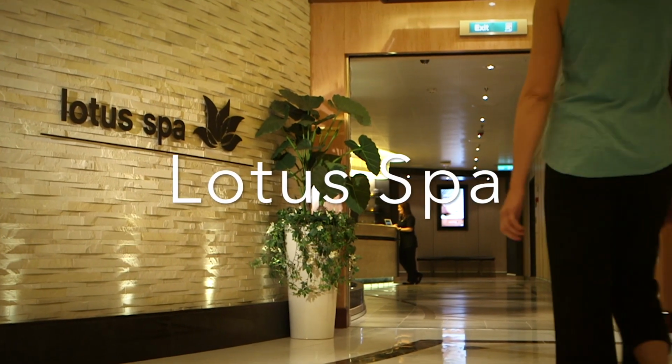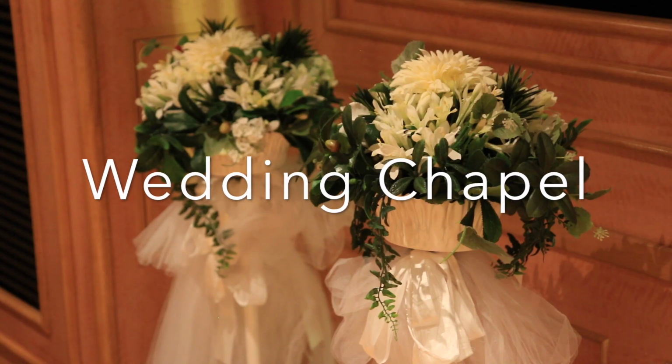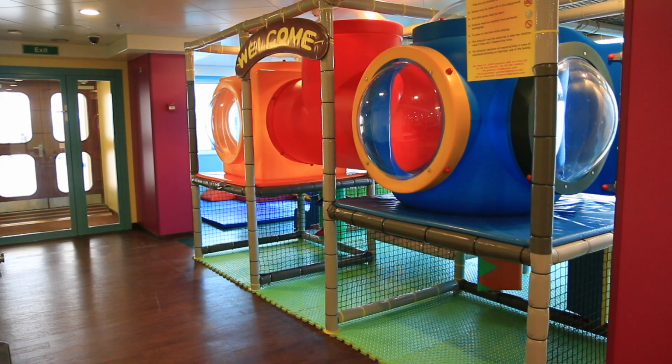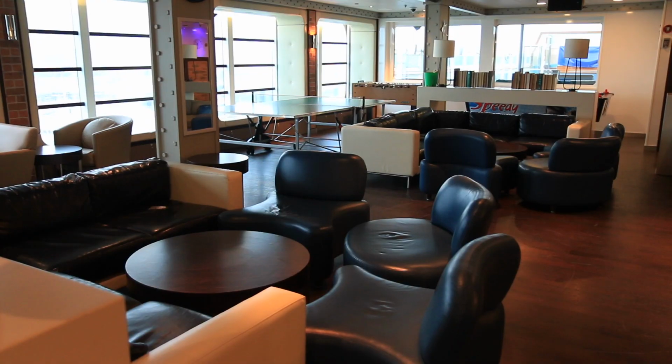There's a huge big spa on board, and this is called the Lotus Spa, where you can have your various treatments. They have saunas and hairdressers. Now, if you're planning to get married at sea, there is a wedding chapel where you can actually get married or renew your vows. There's a number of kids clubs, and they're zoned around different age groups. There will be programs run in the morning, the afternoon, and the evenings.